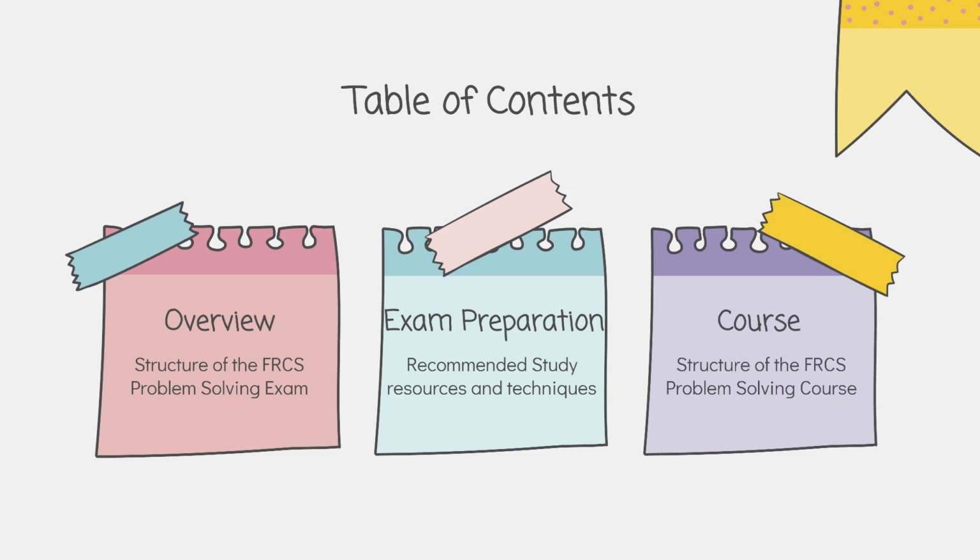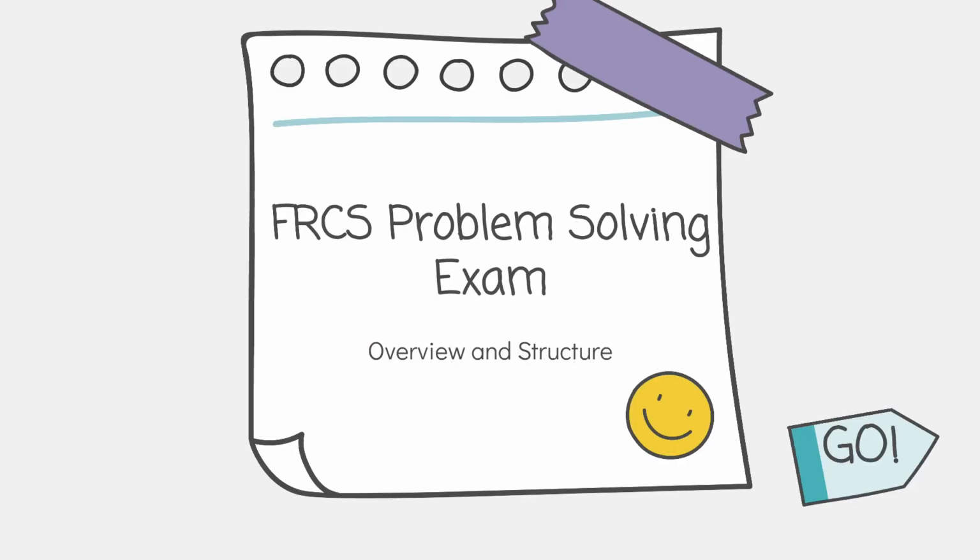Then we will go to the second part of the lecture, which is the exam preparation. We will review the important study resources that you may consider for preparing for this exam. We will discuss some important tips and tricks that will be useful for passing this exam. And finally, we will reach our course, and what course we will provide in order to support your study and your preparation for this exam. So let's start with the FRCS problem solving exam, an overview and the structure of the exam.